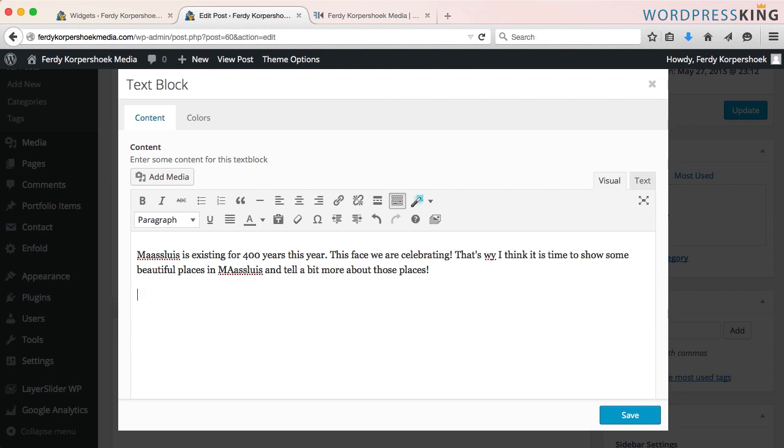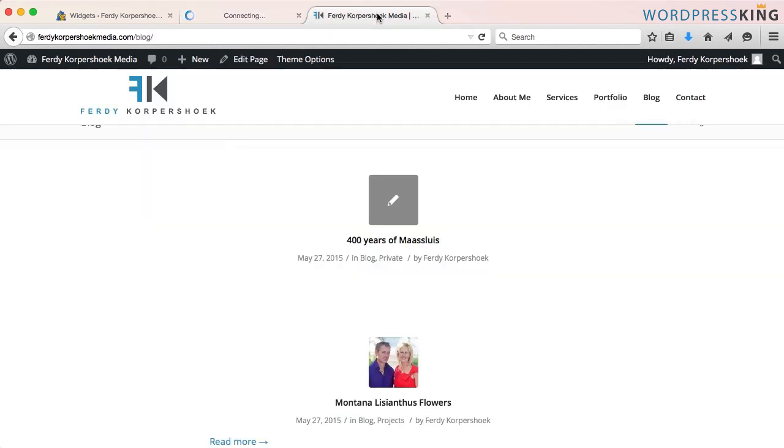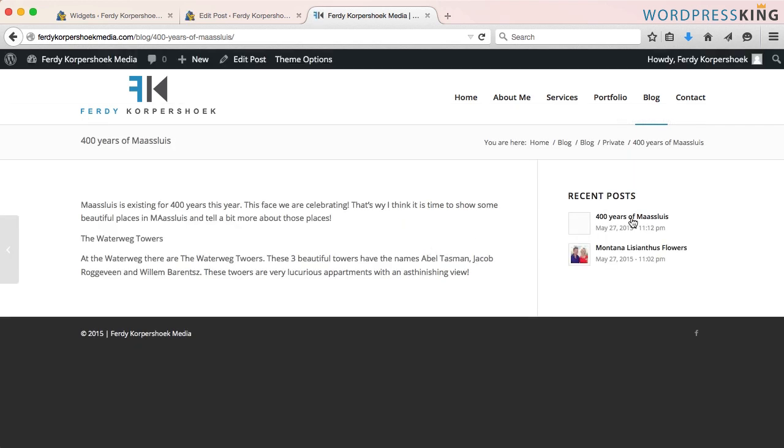Okay, what I am going to do, I'm going to make a header. So I have an alinea, I press enter, and here comes a new alinea. The water whack towers. I make a new alinea and start typing again. So what do we have here? I can save this, update it, and go to the page to see how it looks like. We have it already here. No picture yet. We have our first alinea, second and third.